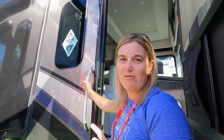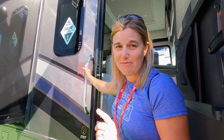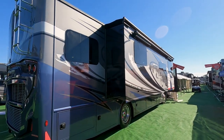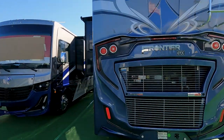Okay, last year when I walked into a trailer with an office, I said, oh my gosh, this is gonna be our next rig. And I was totally kidding, but somehow we ended up with it anyway. I'm kind of not gonna say that about this one, but this is the second rig that we have seen in recent years that has a dedicated office, which is what we originally went looking for a year or so ago and just couldn't find.